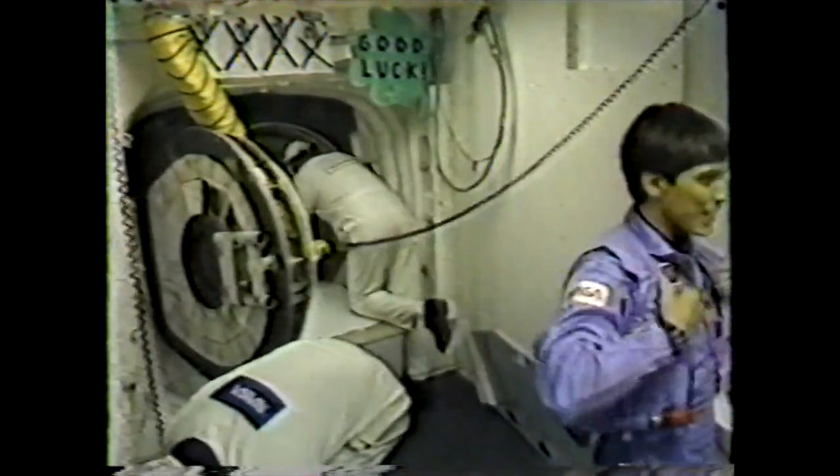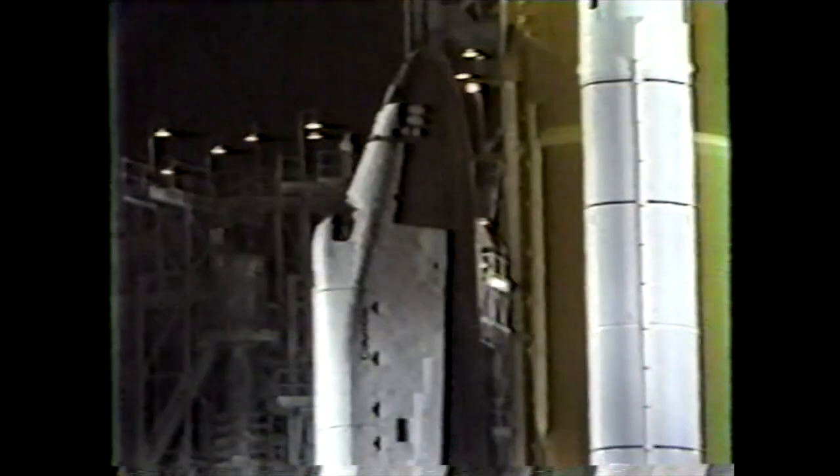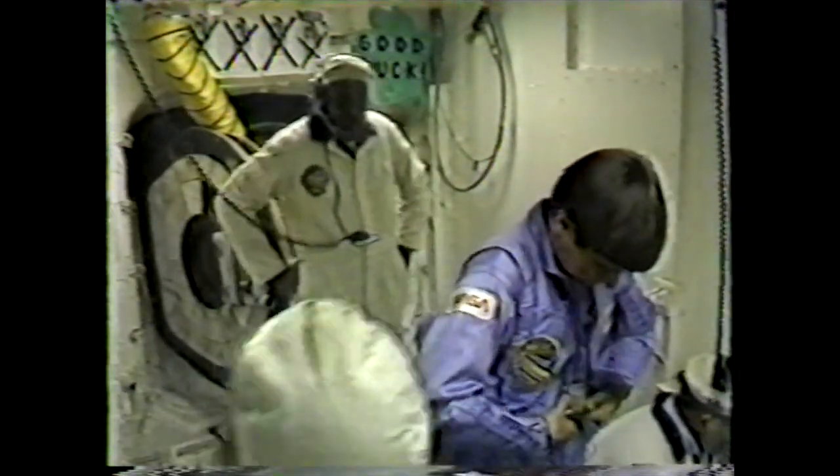Once again shaking hands with members of the White Room closeout crew and his fellow astronaut, Franklin Chang-Diaz. Hawley making his way into orbiter Columbia at this time. Only Franklin Chang-Diaz remains to board orbiter Columbia. Good morning, sir. You're loud and clear also. Thank you. As voice communications checks between the crew and firing room personnel continue.